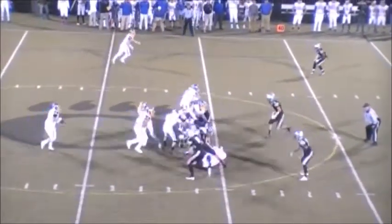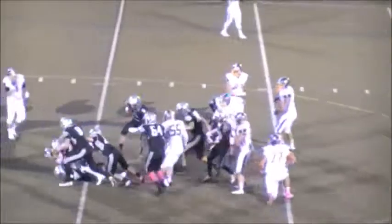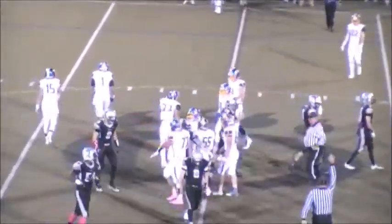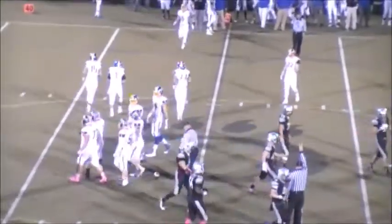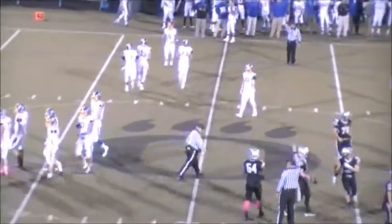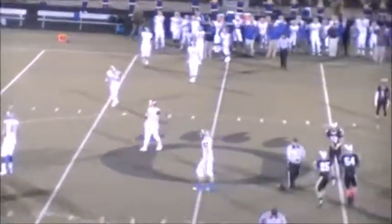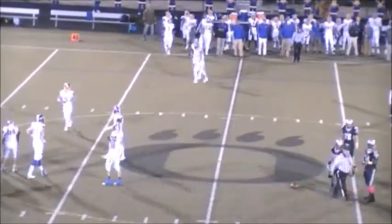Gant is ready. Here comes the blitz up the middle again. Right into the dive back. They hit the up back on the dive, and they blitzed right at him. He got nothing. Maybe he lost a yard. Yep, middle linebacker met Policelli right in the A gap. Loss of 1, maybe 2 on the play. Nice play by the Oakdale Bears.